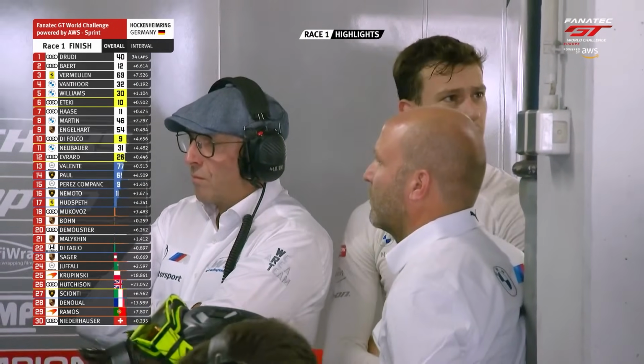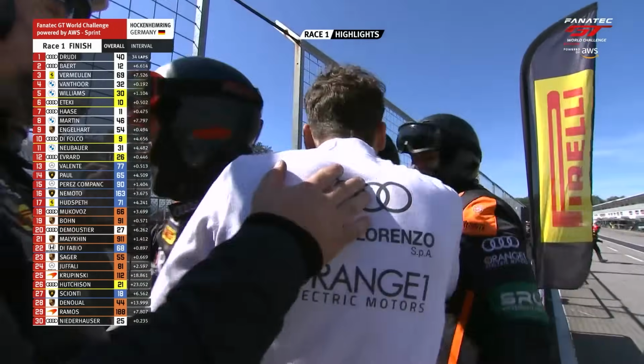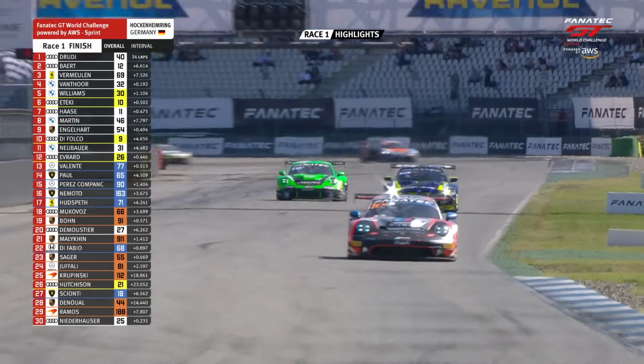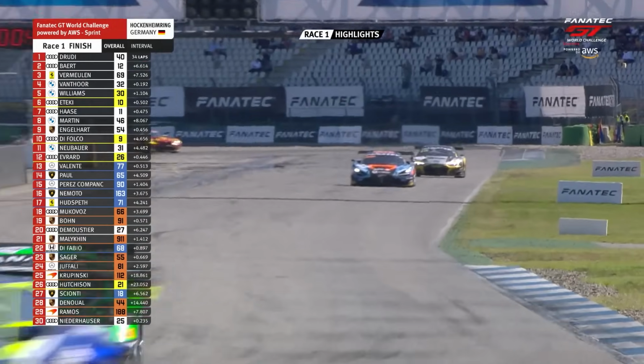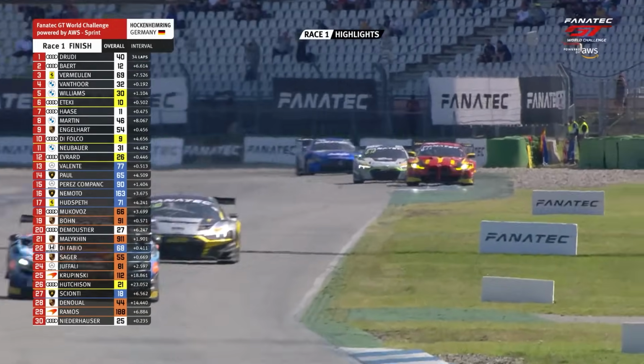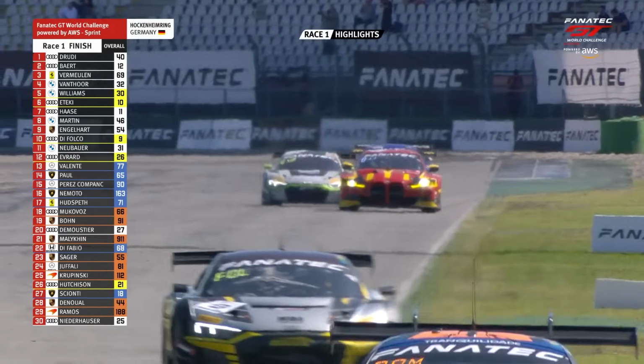And look, you can see the response and reaction from the faces in the WRT team. They hadn't anticipated that. They thought their driver had done sufficient to consolidate a podium position. Vermeulen saw the opportunity, stuck the Ferrari on the high ground and got through.